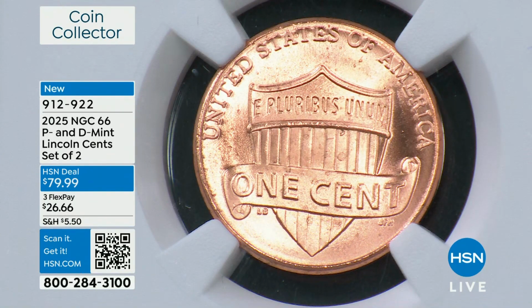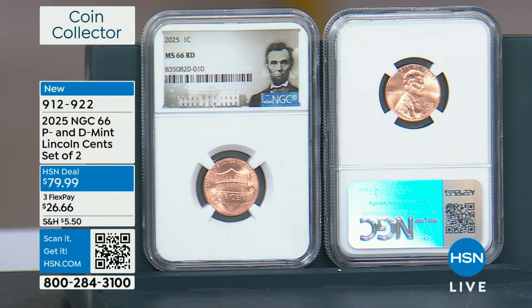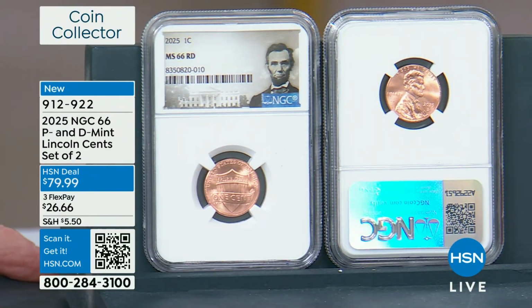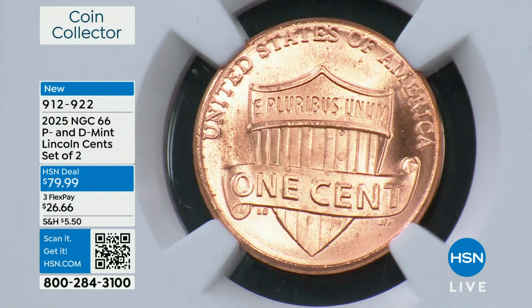So just before we came in, I sent in to NGC 500 Philadelphia minted pennies just to see. Out of those 500, I got 28 66s. The rest were 65s or below. So understand, what you're getting is kind of rarefied air. There are going to be hundreds of millions of those pennies, but when they go 300 at a time, there's not enough to go around.